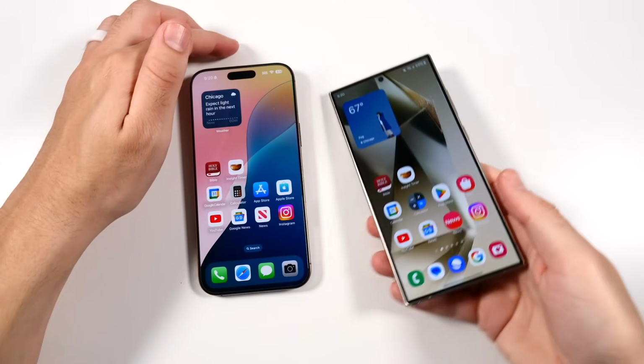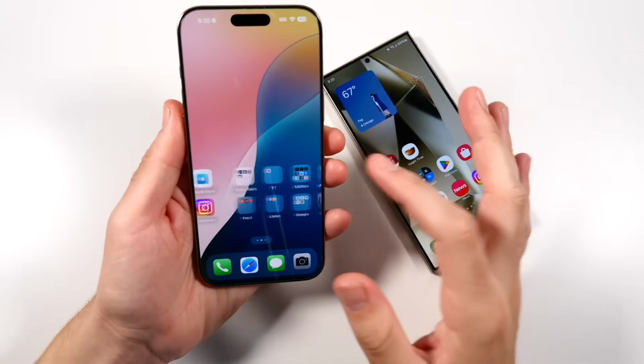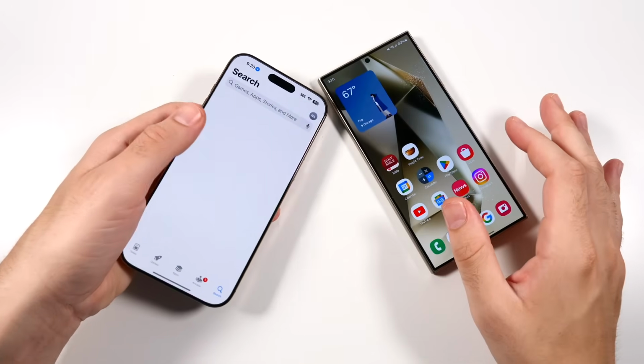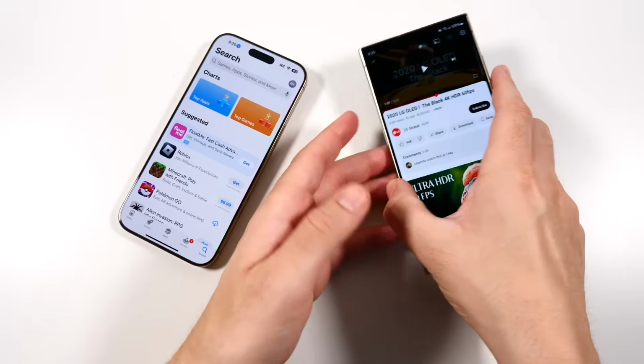this phone has a 6.9 now. We still cannot split screen on this phone. No, one app at a time. Huge, massive display with tons of room, one app at a time.